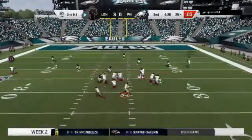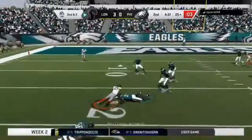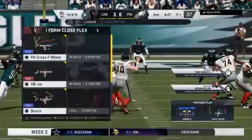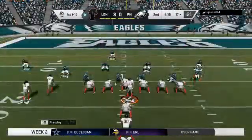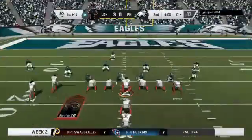To throw on 2nd down, Rankin. And he'll find Henderson there. It's complete. And he'll get it down this time to the 17. That one a first down pickup of 8. This will be their first trip to the red zone. They've got a 1st and 10 at the 17.